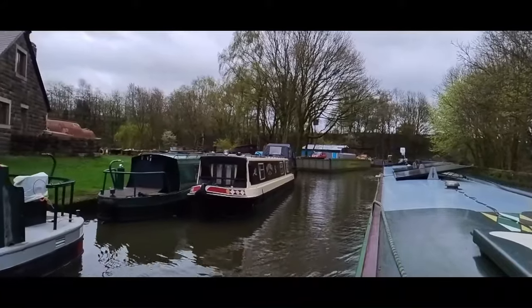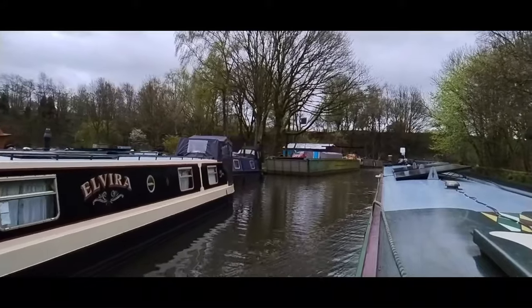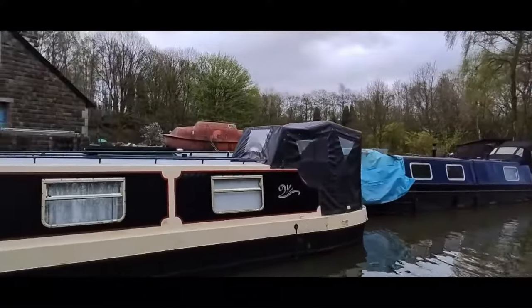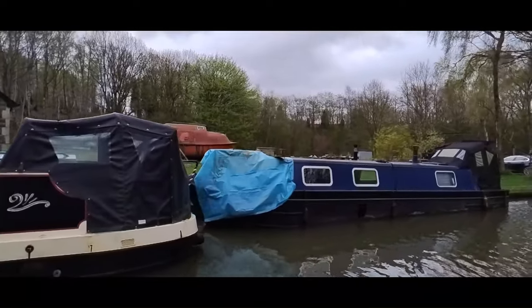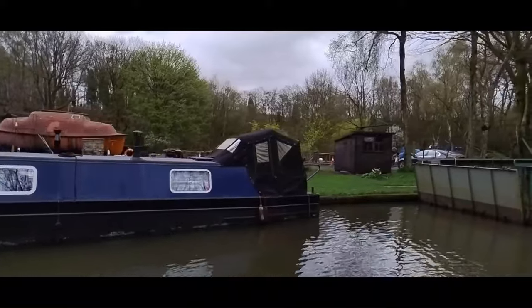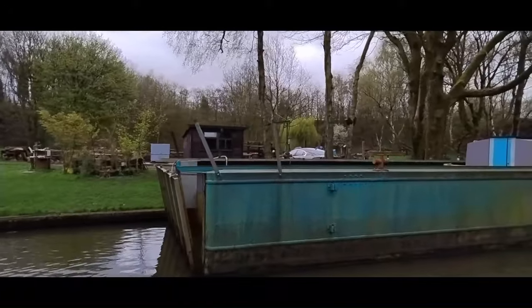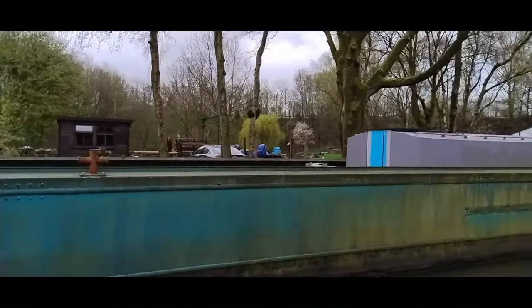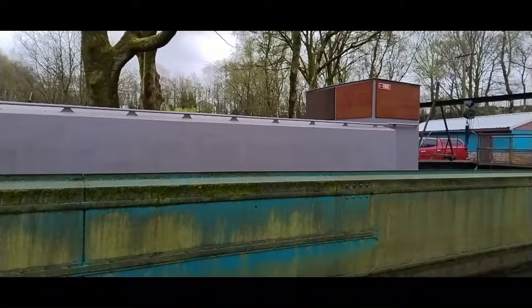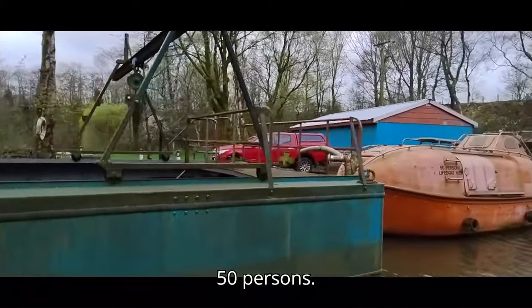Boatyard out in the middle of nowhere. Nice wooded glen. It's an old North Sea oil rig lifeboat. 50 persons.